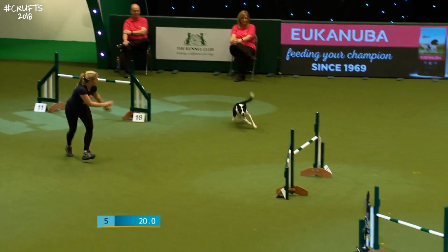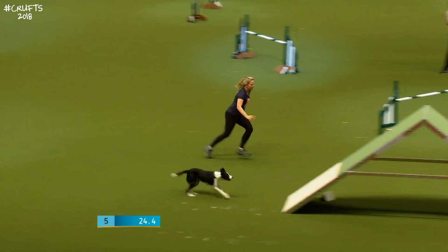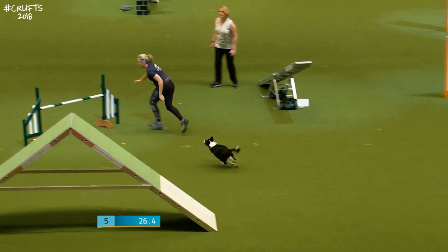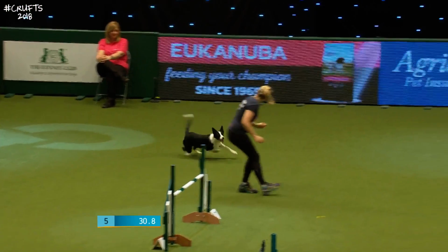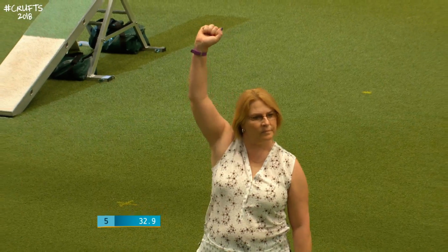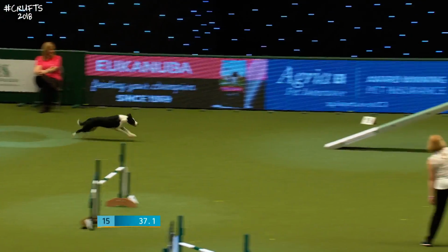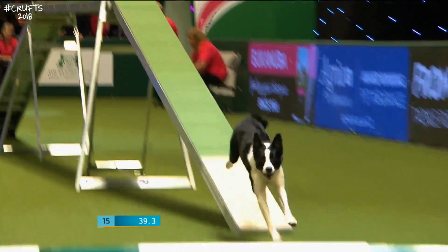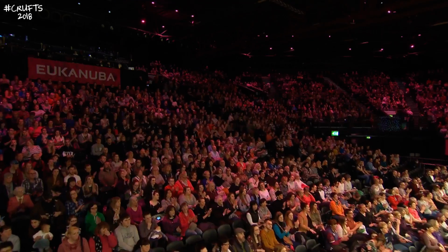Again, they really are eating up those weaves so quickly through there. A lot of speed over the ground as well from Style, up and down over the A-frame, tight turn. Great speed, great jumping ability, and a bit of hesitation there. That'll be another 5 faults. And yet again, and sadly towards the end, this round has been ruined by that bit of hesitation. 15 faults, 41.2 for Laura and for Style.